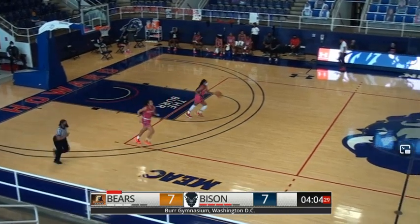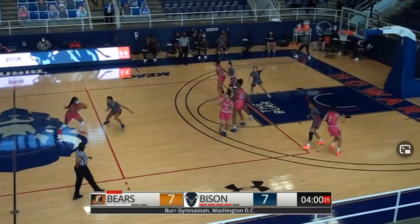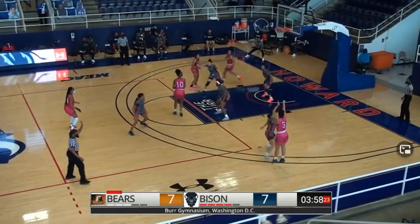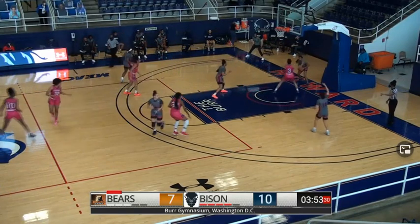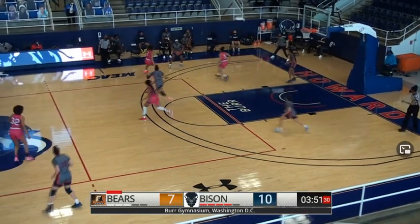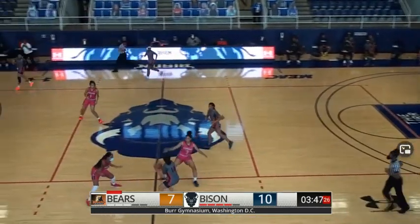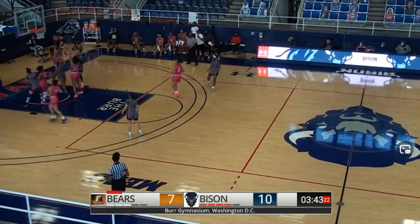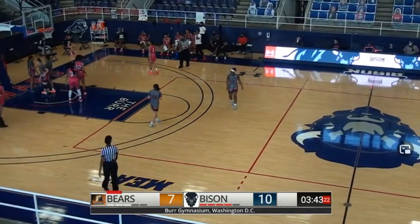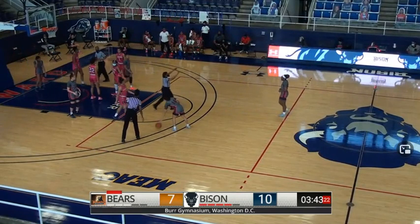Kanaya Harris bringing the ball up for the Lady Bison. Harris swings it over. The shot is up and in by Kashay Dixon. Kashay Dixon with the three-pointer. And it's a good sign if Kashay Dixon is striking from distance early. She's a rookie who doesn't typically take those three-point shots. And foul. Jayla Atmore will go to the free throw line.